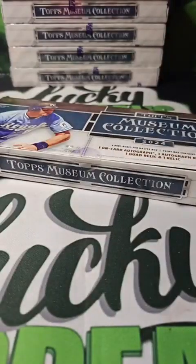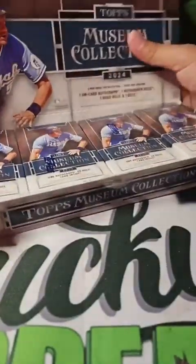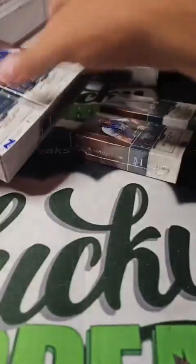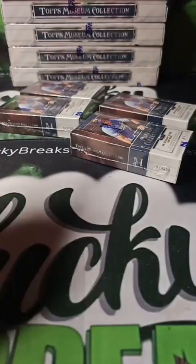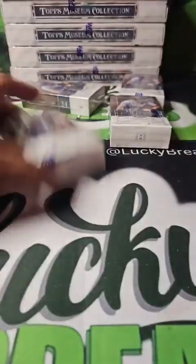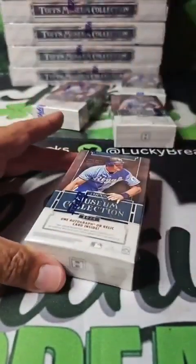We do have more. We will throw out some mixers. Got Finest coming tomorrow. Trinity's here. Was on the road, didn't know when I was going to get home. But we will post the case. And probably a smaller break. Maybe we'll do a 4-box or two.